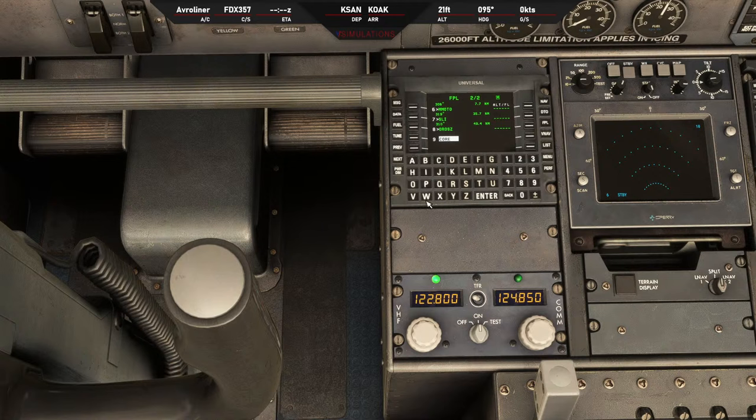Mr. Wrong Side Sim joining up. Let me get to you here in just a second, man. R-G-O-O-D. Boom. Boom. And then we'll load up Oakland for the MZO 3. Enter. Done.